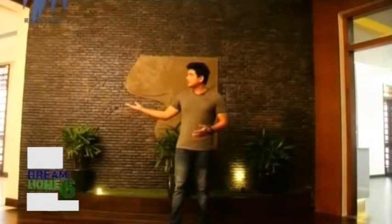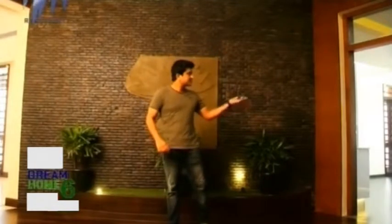And on my right hand side I have a formal dining area, and on my left hand side I have a kitchen, and from the kitchen there are 2 ways you can pass out through over here, and there's a private space behind this wall to accommodate the family dining space also.